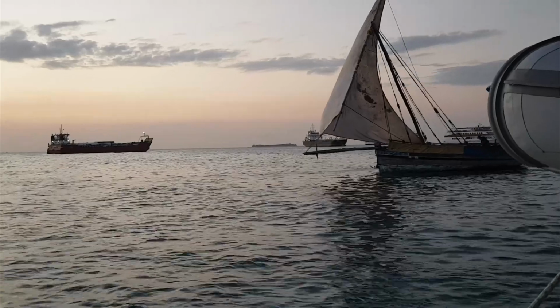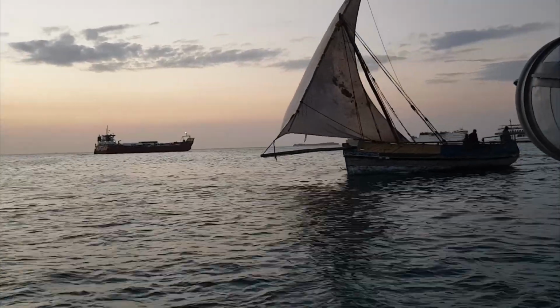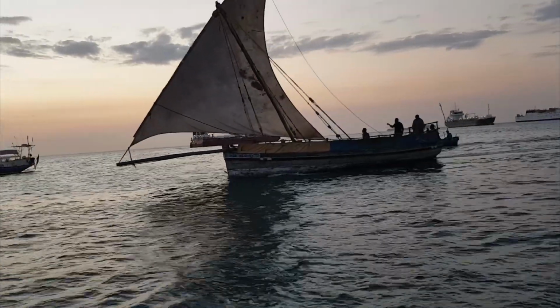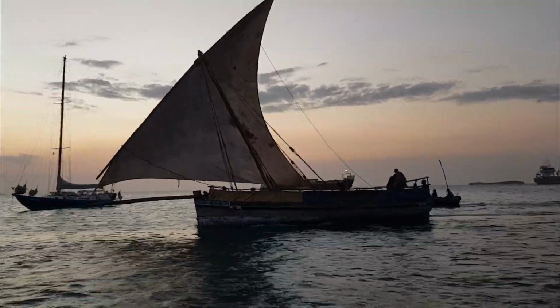Normally at sunset you'll see quite a few of the fishermen with their local dhows sailing out to go and fish for the night, and they usually pass quite close past our stern.